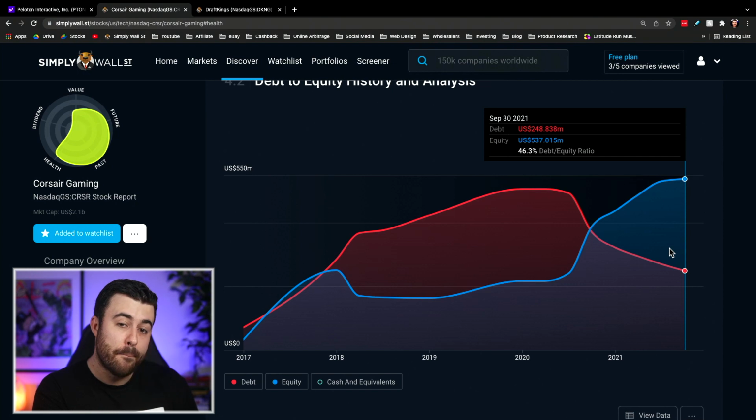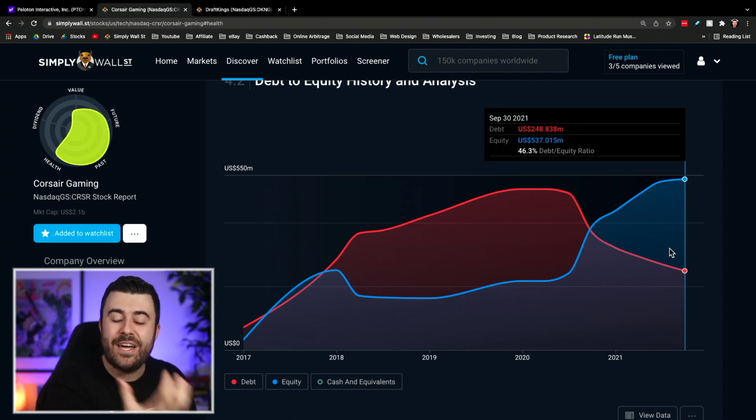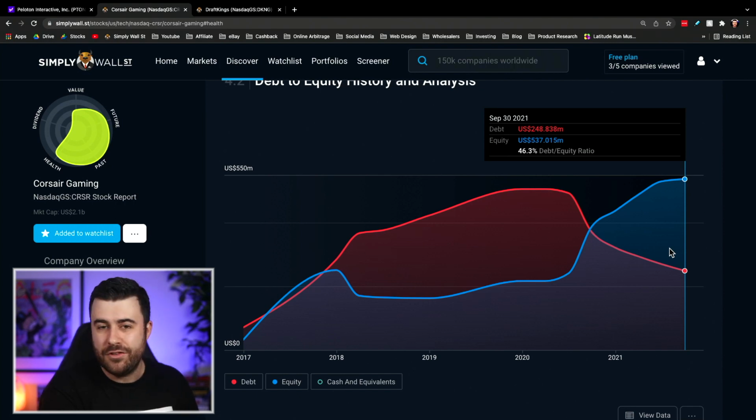Now, if this company was to continue increasing this on a year-on-year basis, this would be a worrying sign for this company because they are simply taking on more debt that they do have to pay off eventually, and this isn't going to fare very well on their balance sheet. So that is my second red flag, making sure that the company's debt to equity ratio is improving, not increasing year on year.